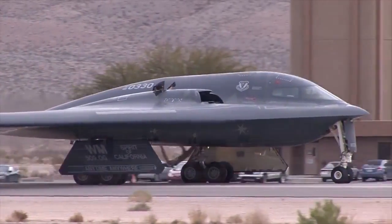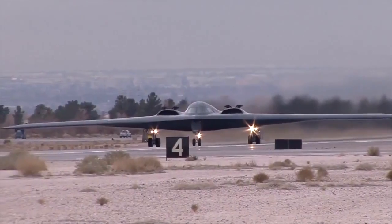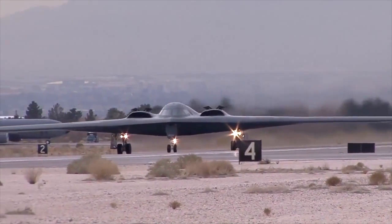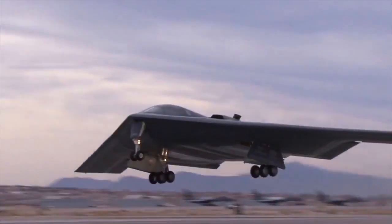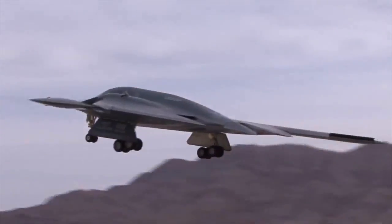The B-2's low observable stealth characteristics come from a combination of reduced acoustic, infrared, visual, and radar signatures to evade various enemy detection systems.